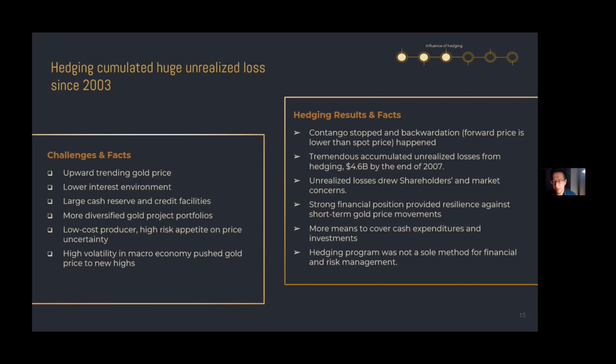However, by then, with stable cash flows from multiple gold projects, a large cash position, and various available funding sources, Barrick didn't need to solely rely on the hedging program to provide financial management and risk management. Now, it is time to end the glorious premium gold sales program and start a more forward financial risk planning and management framework. Now over to Gainan to talk about future hedging paths.